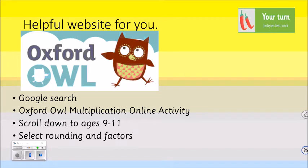Okay, before we move on, a helpful website for you. As you've got access to the internet, if you do a Google search, you can type in Oxford Owl multiplication online activity and scroll down to your age group, 9 to 11, if you want to do that. And then I've given you an idea of something you could practice. You could practice rounding and factors, but there are other things that you could play as well. It's a way of practicing a lot of the things that we've already learnt in school, to revise some of the key mathematical topics, but to do it in a fun way because there's lots of quizzes and games to play.